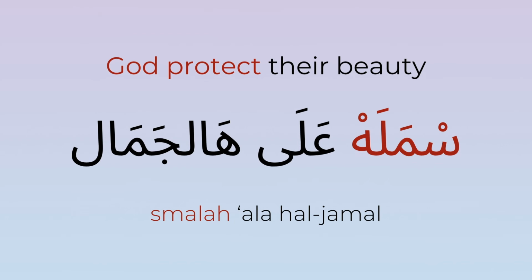God protect their beauty. اسم الله على هالجمال. Smalla means God protect, and it's the filler word we're using. Ala means on, and hal jamal means this beauty, but here we're using it to mean their beauty. Smalla ala hal jamal.